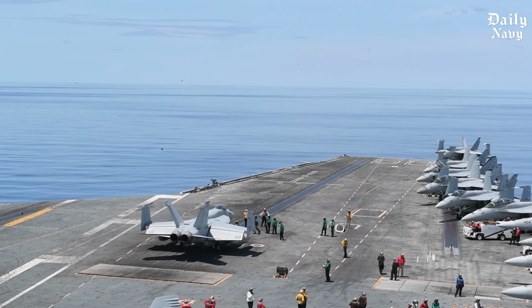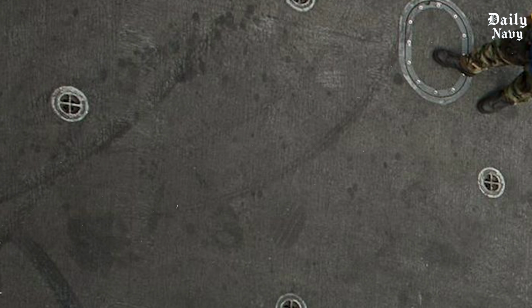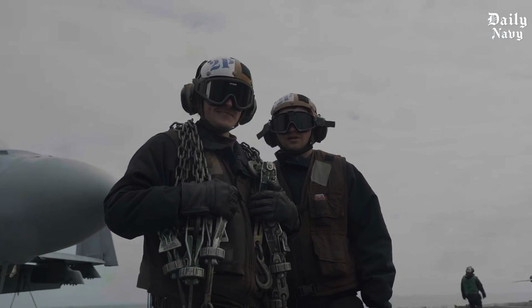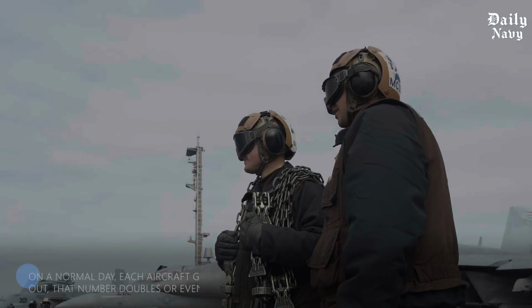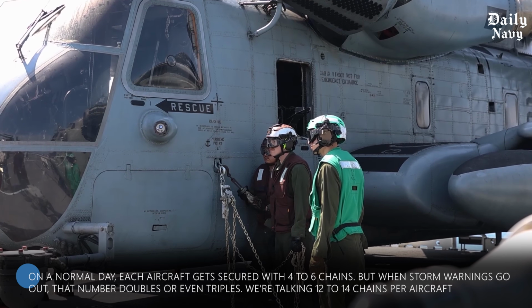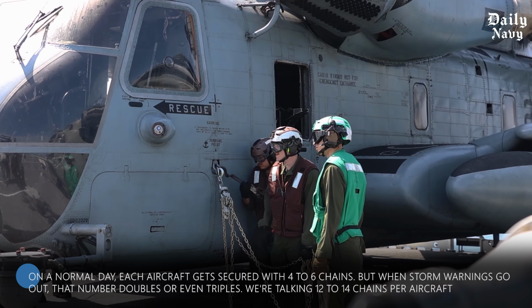Every aircraft on a carrier has multiple tie-down points, reinforced metal rings built into the aircraft structure near the nose wheel and main landing gear. These aren't decorative. They're engineered to handle extreme loads. The tie-down system uses heavy-duty chains, not ropes. Each chain weighs about 15 pounds and stretches roughly 8 feet long. On a normal day, each aircraft gets secured with 4 to 6 chains. But when storm warnings go out, that number doubles or even triples.